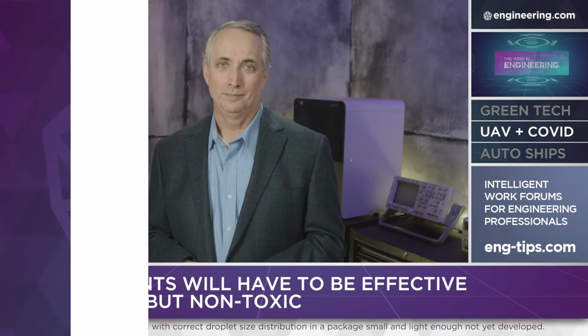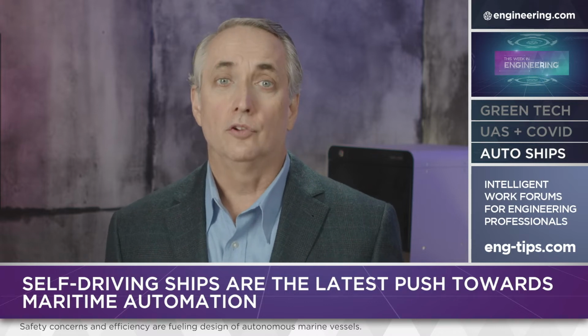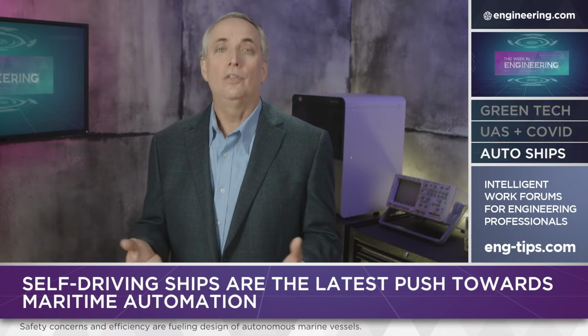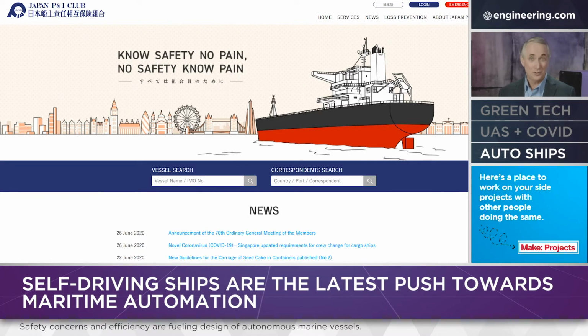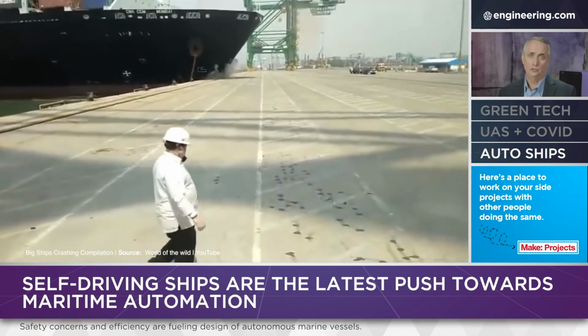This week, Jacob Bourne has an interesting article about a form of self-driving that's rarely talked about in this age of electric cars, and that's ocean-going vessels. Now, the world's oceans, well, they're big places, and it would seem that there's plenty of room to maneuver without banging into things. But according to the Japan Shipowners Mutual Protection and Indemnity Association's Loss Prevention and Ship Inspection Department, human error was to blame for 84% of investigated ship and harbor accidents between 2008 and 2016.